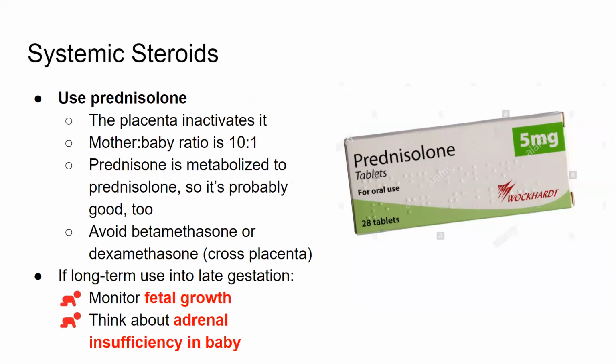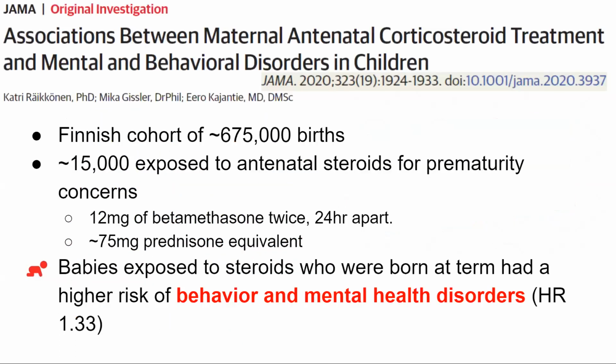Betamethasone and dexamethasone cross the placenta. Though if you are giving people a lot of systemic steroid, especially if it's late in gestation, you want to monitor their fetal growth, I assume with ultrasound. I honestly don't know how you do that, but that sounds likely. And then think about enough of it crossing the placenta that can actually cause adrenal insufficiency in the baby, which especially could be an issue right after birth.